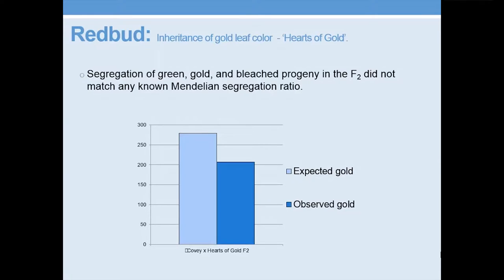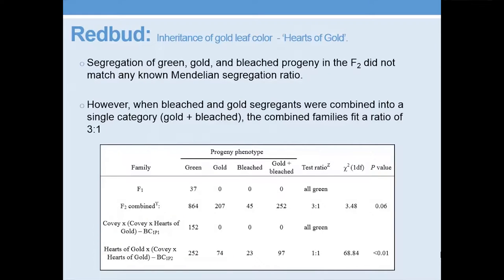We were really expecting to get more of the gold than we actually did, and we believe it's because of these bleached phenotypes. But because of that, we can't use this for any kind of statistical analysis because it's not matching any of the known Mendelian segregation ratios. So what we did was we combined all of the gold and the bleached into a single category called golden bleached. We took all of those plants and pooled them together and compared them to all of the green plants.